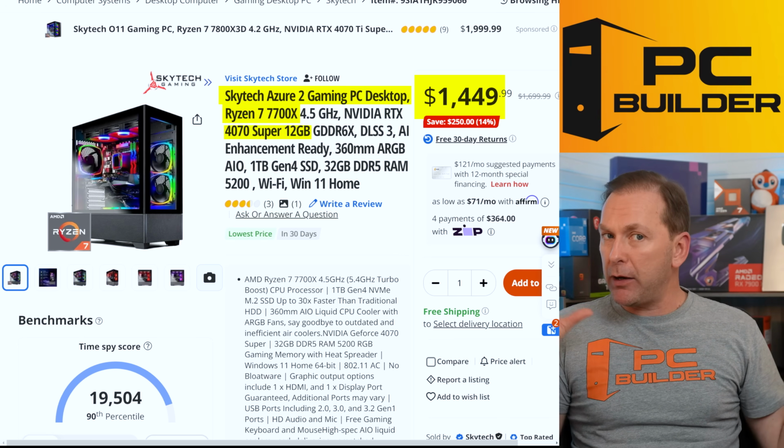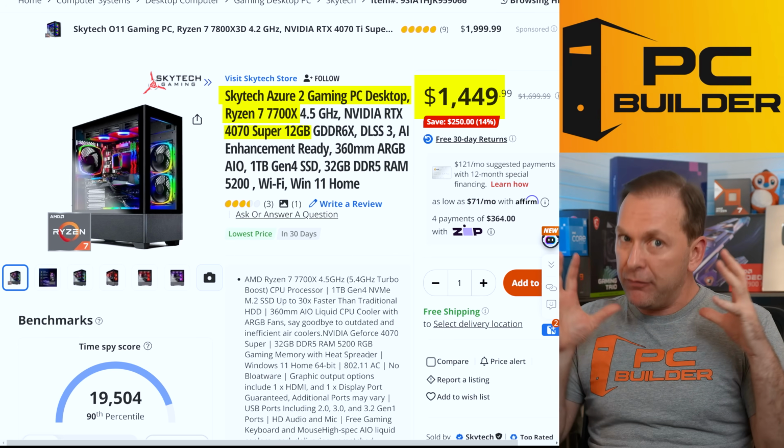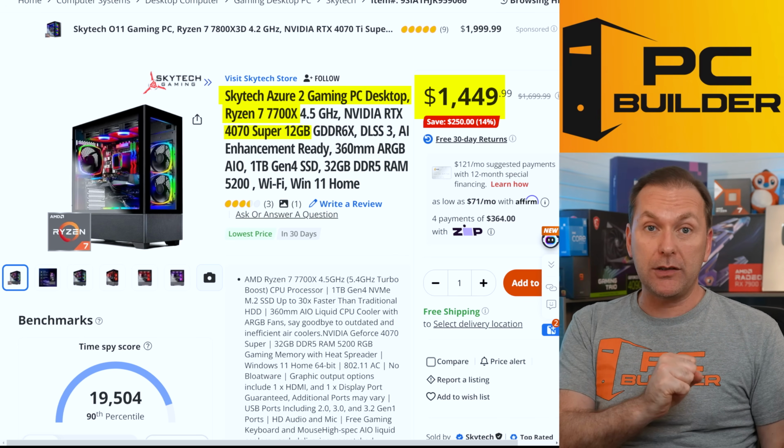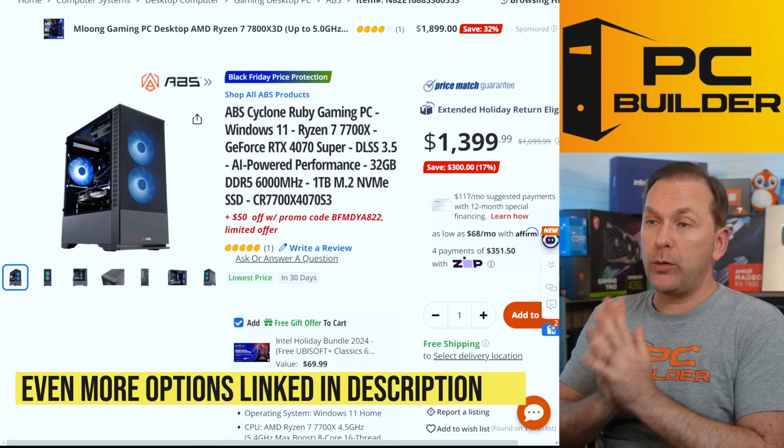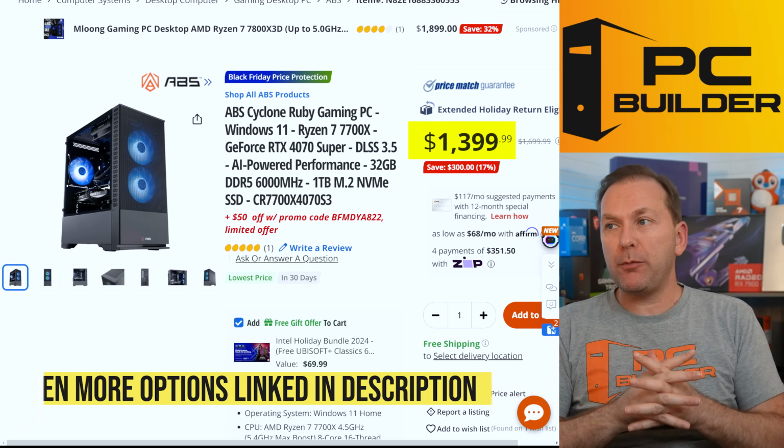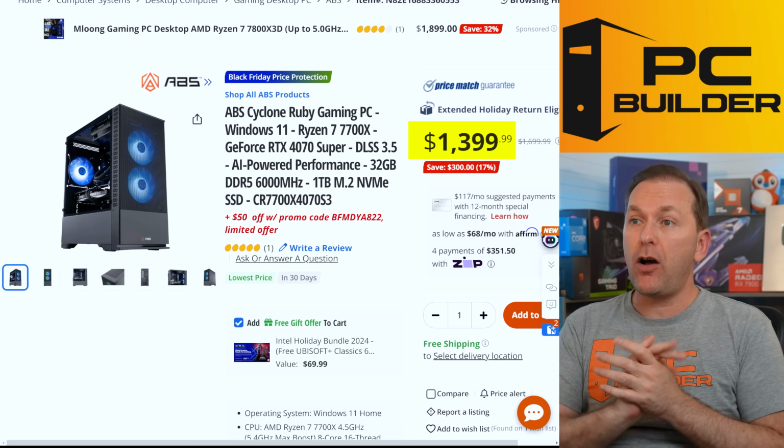So this to me is the better price to performance system if you don't need absolute maximum performance. Now, I have additional models linked down in the video description that you can check out. We're going to just go really quickly through the rest of these here. But if you want to drop down in price, look at this, like $250 basically.